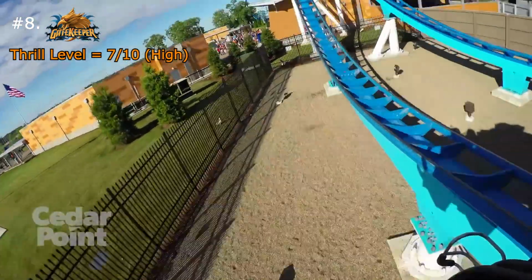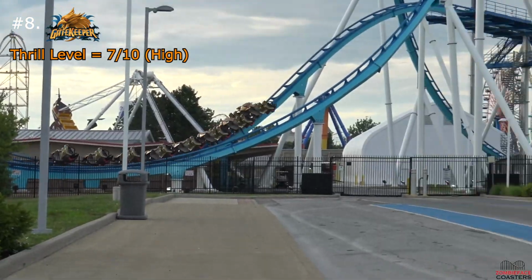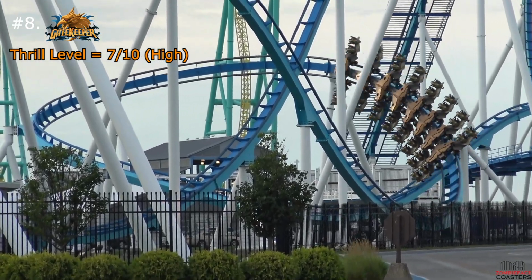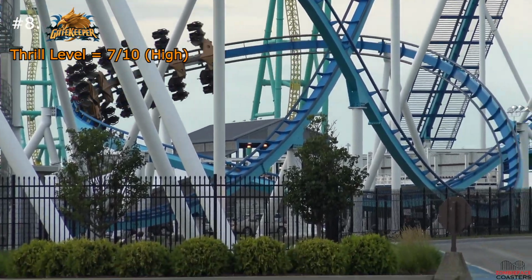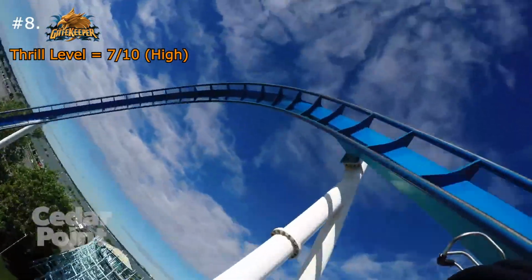The major critique I have for this ride is that there isn't one particular element or part of the ride that I consider to be great, as nothing really stands out for me. It's a great fun ride for sure, but nothing to rave about. A lot of people like the back seat for this one, but I like the front as it gives a great view and the inversions feel extra floaty.